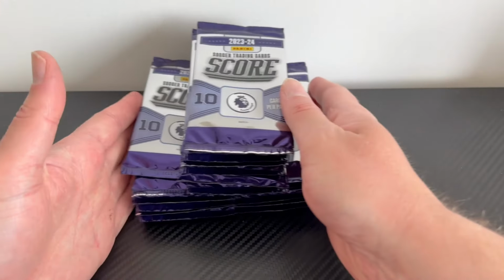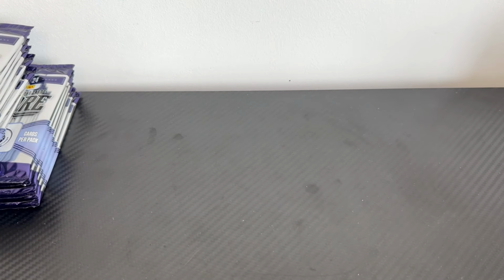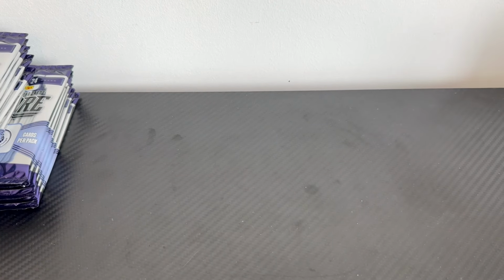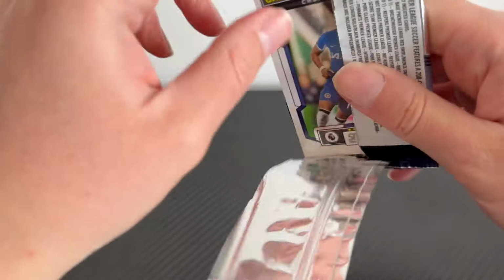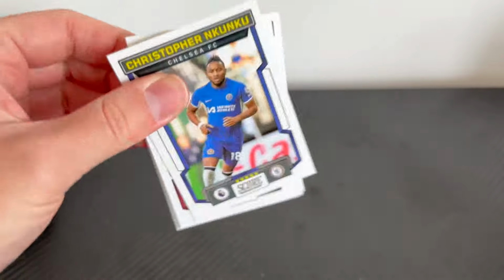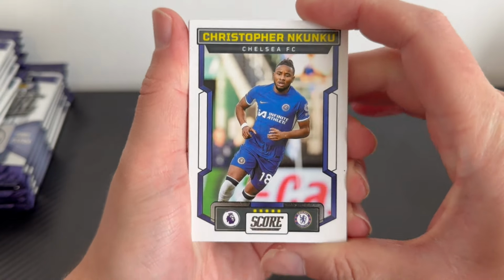So super, super hype now, people. Here we go. We've got all these packs to open in today's video. We're going to move them to one side and we're just going to get ourselves started. So first pack of Panini Score. Let's go, people. 20 packs to open, 200 cards in today's video. So we start off with a Christopher Nkunku of Chelsea.